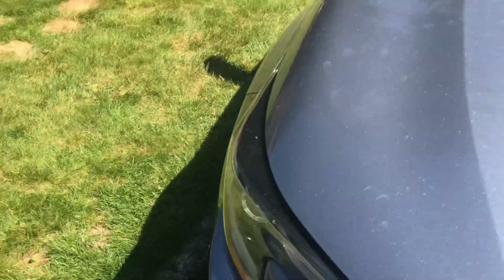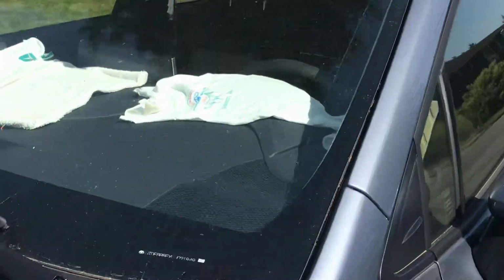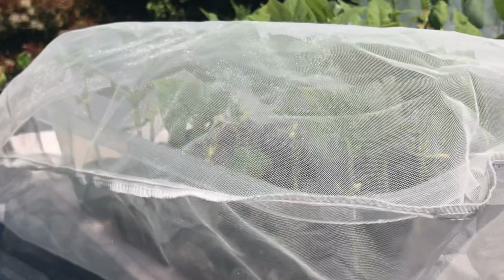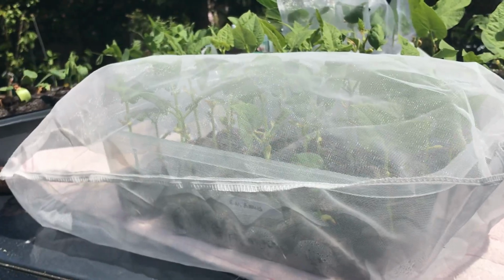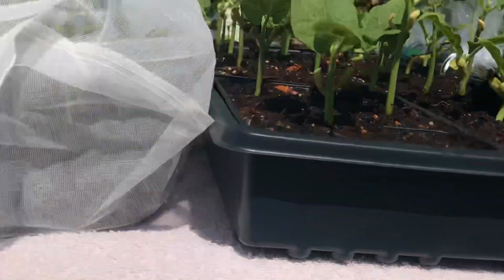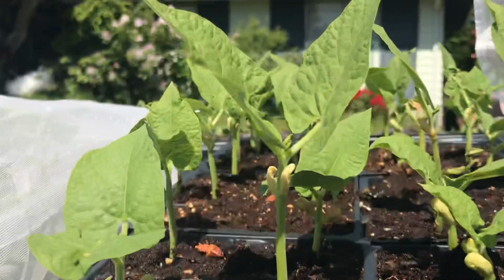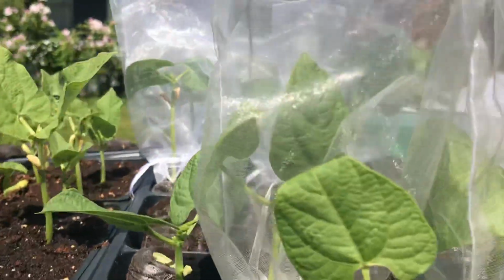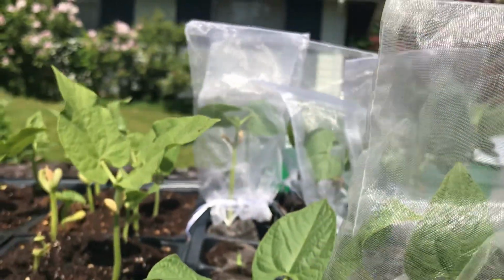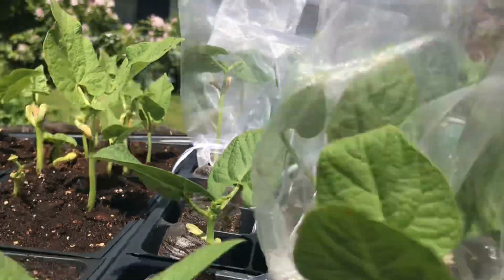And so here are the green beans. I had a crow yesterday, or a couple days ago, sitting on top of my car, nitpicking into the dirt here. I'm not sure if they're taking the leaves or if they're just making damage, so I went ahead and covered those ones up. I probably should cover these ones up too, but haven't got around to that. And then I have these other ones covered up because I was on the other side of the house and there were a lot of birds.